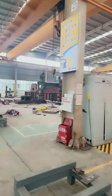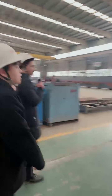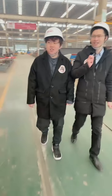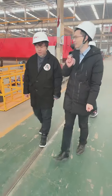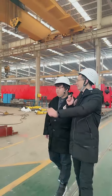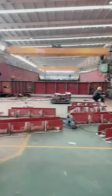Oh, look. Wow, this is the most huge. Today is not huge, but the biggest capacity we can do is 350 ton. And just now we see the trolley, and this is the main girder, the structure, and this is a 150 ton crane.